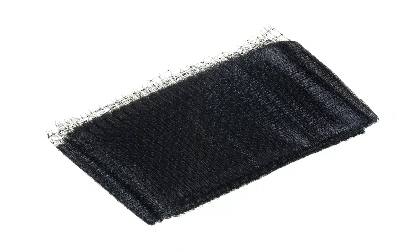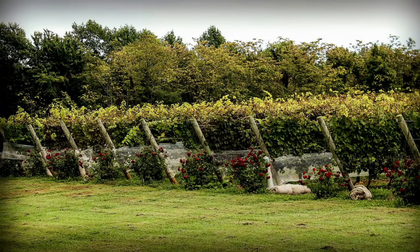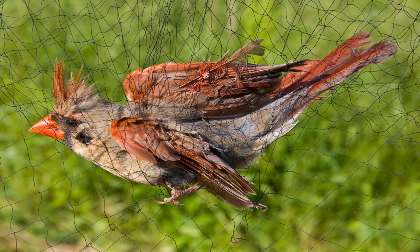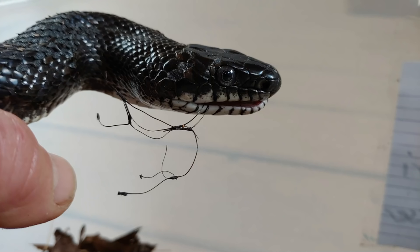A lot of people use bird netting for protecting crops, vegetables, fruits on trees. Applied properly, they can be used relatively safely. But they really can be just an enormous environmental hazard. And it can lead to the unintentional death of birds, rabbits, and even snakes like this one that was tangled up in this netting.